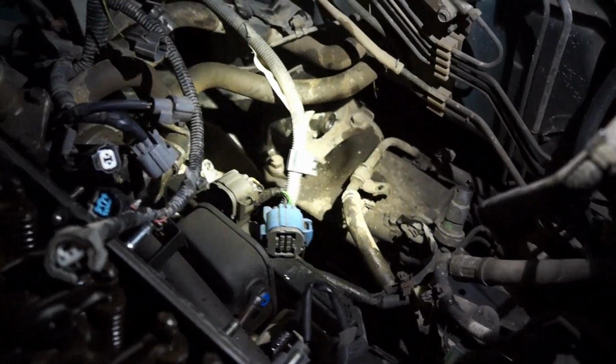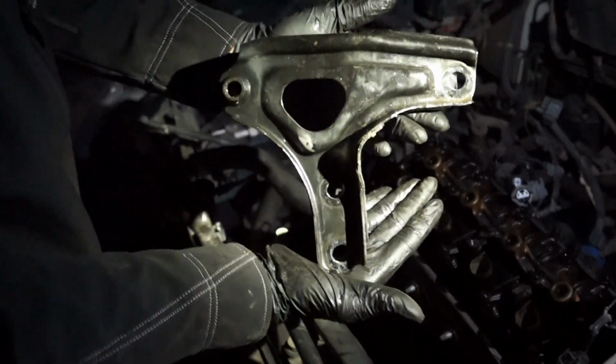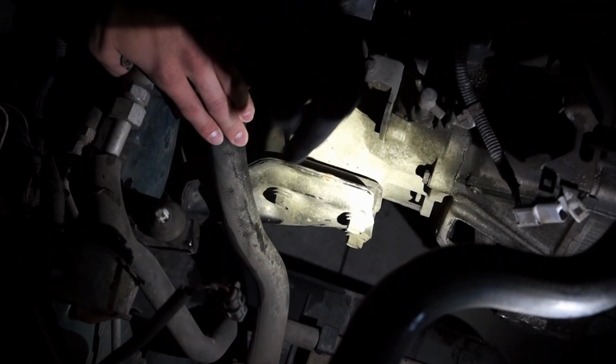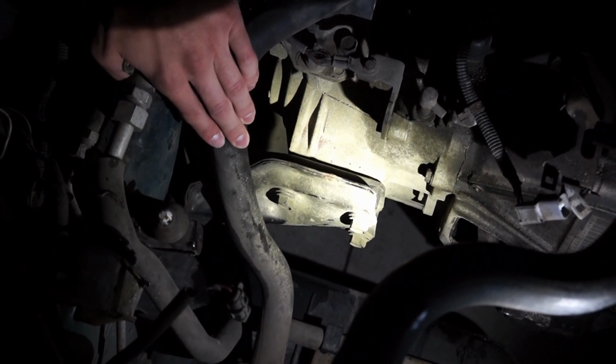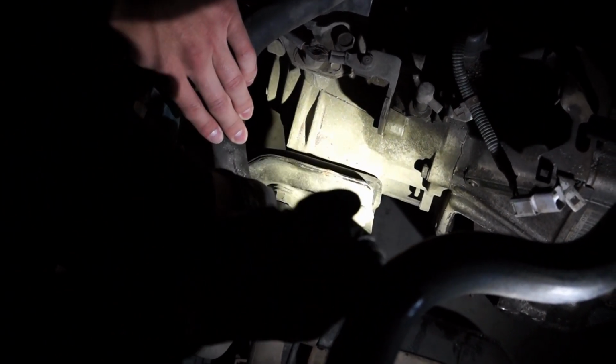And here we have the rear tranny mount. Now we're going to take these three bolts out of the transmission that are for the passenger side mount, and these are 17s.